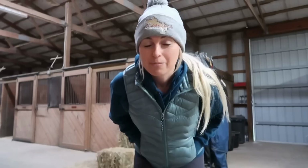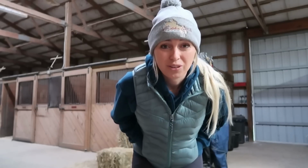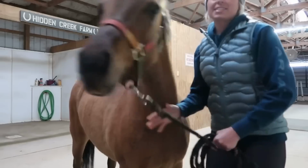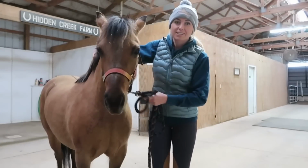Oh my gosh. I'm gonna go grab her. We're gonna put her outside in a little bit so she can get some turnout, stretch her legs. She's been on a trailer for a long time yesterday. She came from Texas. They drove straight here. So she had a long day yesterday. I would like to get on her today and just see how she is. This is the worst place to be doing this because she's right by the feed cart and she's getting tempted.